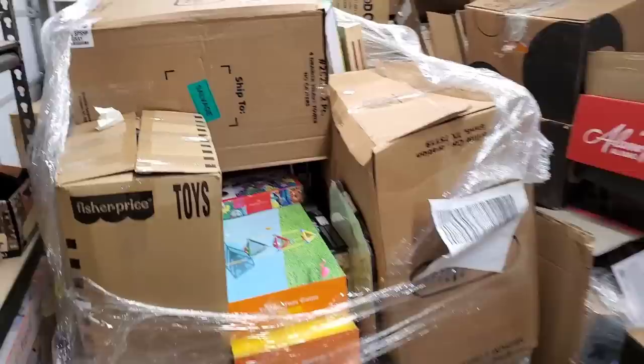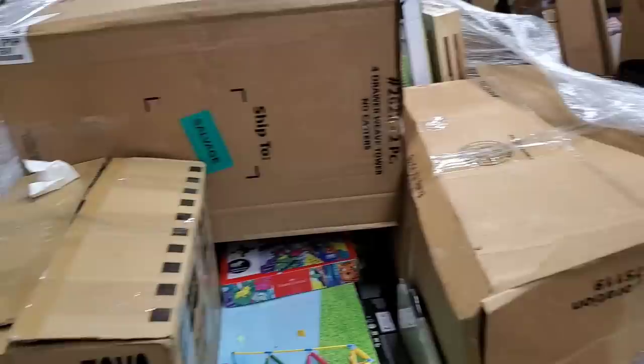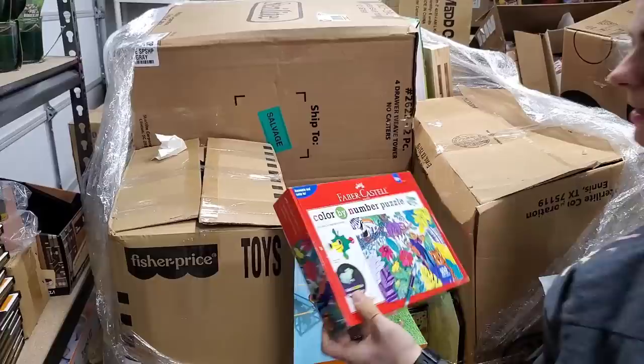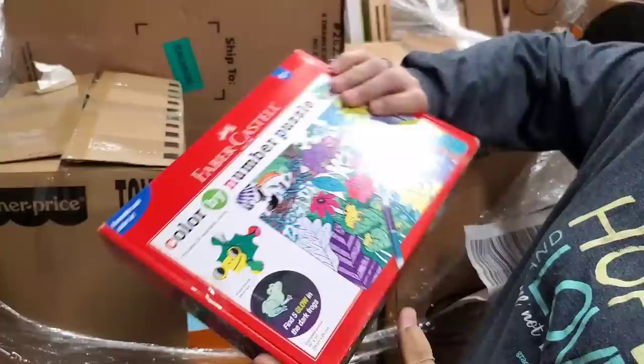Some huge boxes here. What else is in here? All right, what is this? Puzzle. Color by number puzzle. So it's a puzzle that you actually color. This one is completely sealed. Color by number puzzle. It's a little carry case. That's cute.